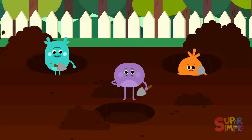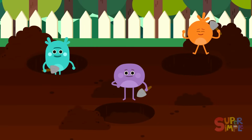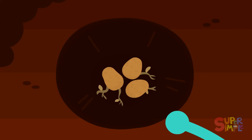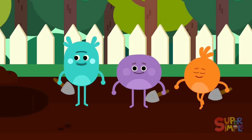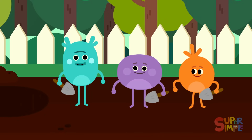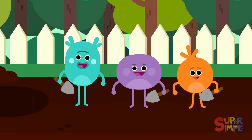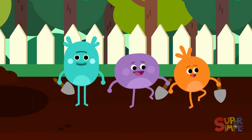Looks like you're digging for marching potatoes. Are you close to finding them, Bumble Nums? Yum! Great! Now remember, Bumble Nums, we need 10 marching potatoes to make our marching mashed potatoes. Let's go!